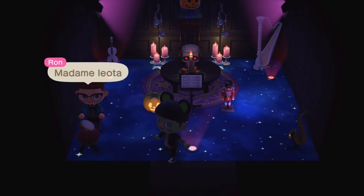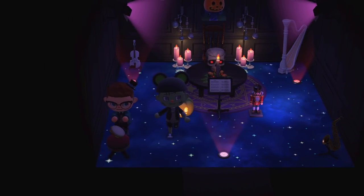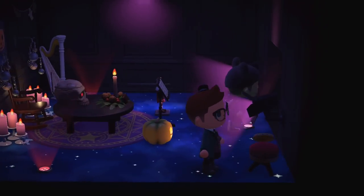Madame Leota. Guys, why don't I know what this is? Wait, why can't I walk forward? What's blocking me? Oh, the light. Okay. That explains a lot.